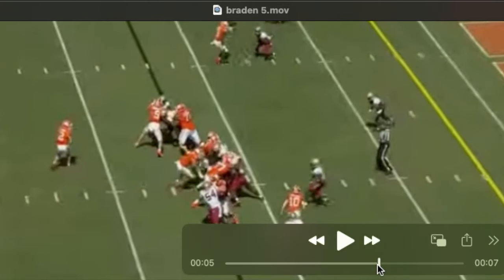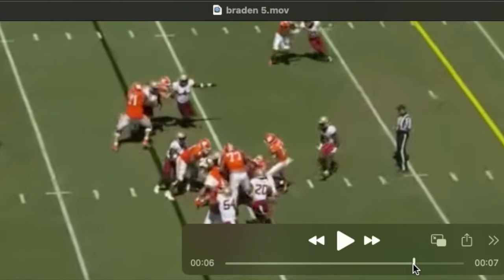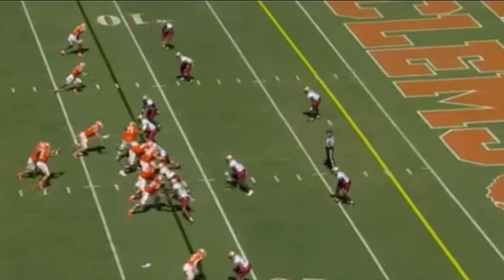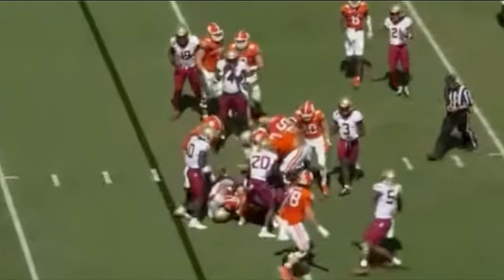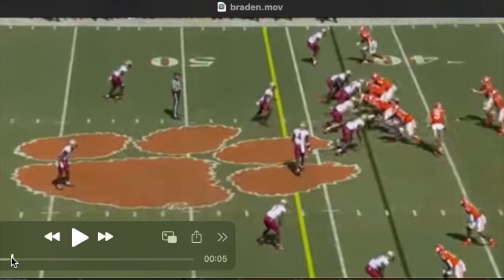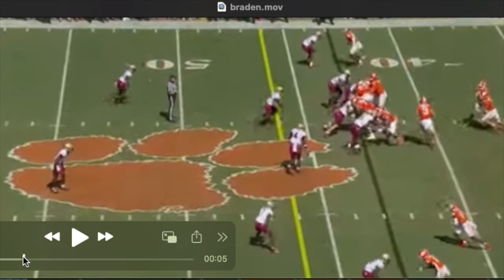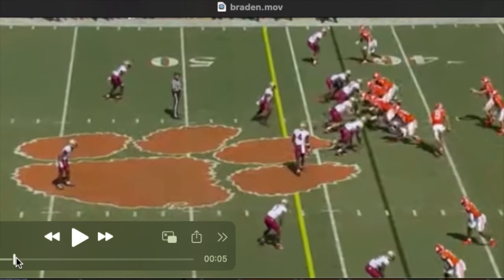And as I said, Braden is the master not only of taking on double teams, but of these last-minute sheds. He really finds the football well, even engaged in a double team. Taking on a double team, this time he's shaded on the center. Good ball get off, plays with good pads, gets his hands inside, sinks his hips. He almost always wins the battle of underneath leverage.